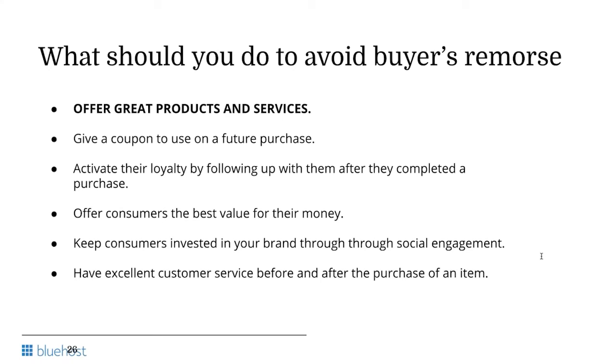And then customer service is huge. How are the people that you are employing potentially impacting your customers? Are they giving them a lot of value? Are you being empathetic to their situations that potentially were negative experiences?